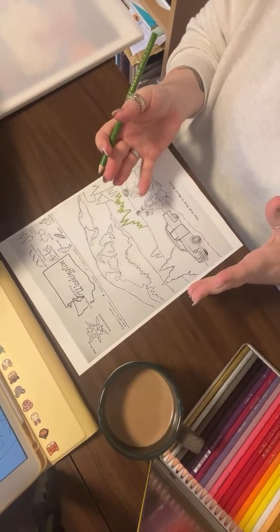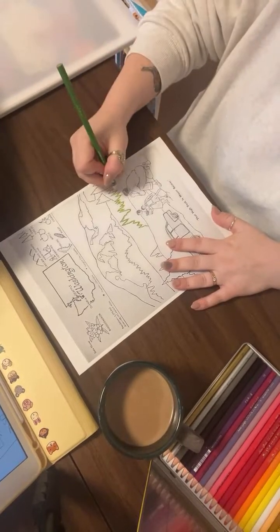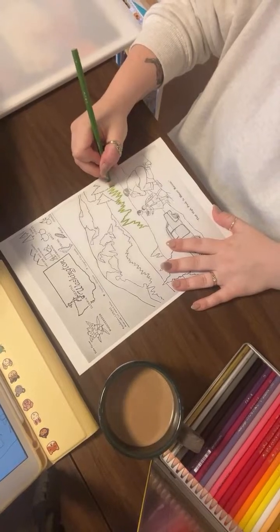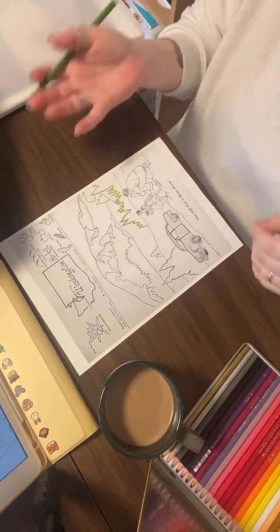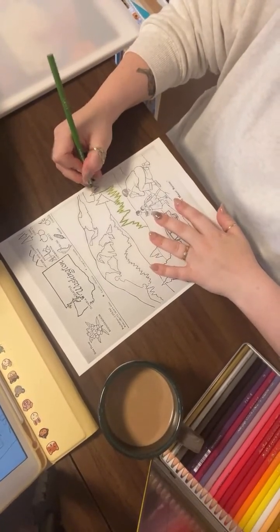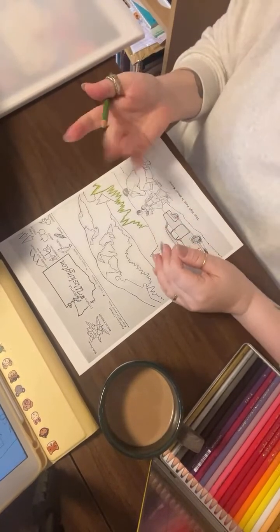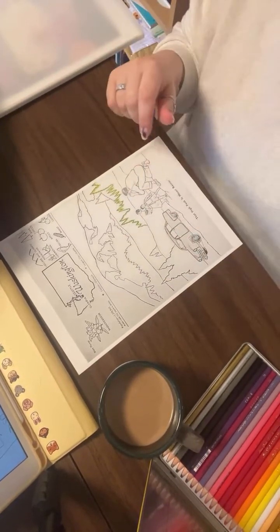Washington is also super famous for apples. They create the most apples in the United States. And they have 29 different recognized tribes in Washington as well, which is one of the most in all of the United States. Orca whales also live in Washington. There's like 4 different pods that have lived in Washington for a very long time. And the orca pods are labeled by letters. That's how you can tell the difference between the different orca pods, which is really cool.